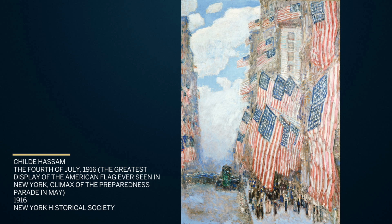Yeah, and then in July of 1916, a few months later, there was another huge parade in New York, and Hassam normally painted Fifth Avenue. That was usually the subject of his paintings, but not always. And here he shows the skyscrapers of New York so adorned, so bedecked with flags that the flag almost overwhelms the city or has taken on the city.